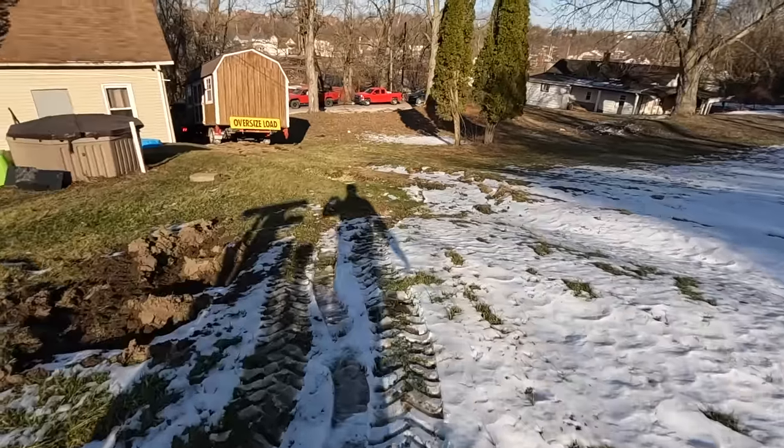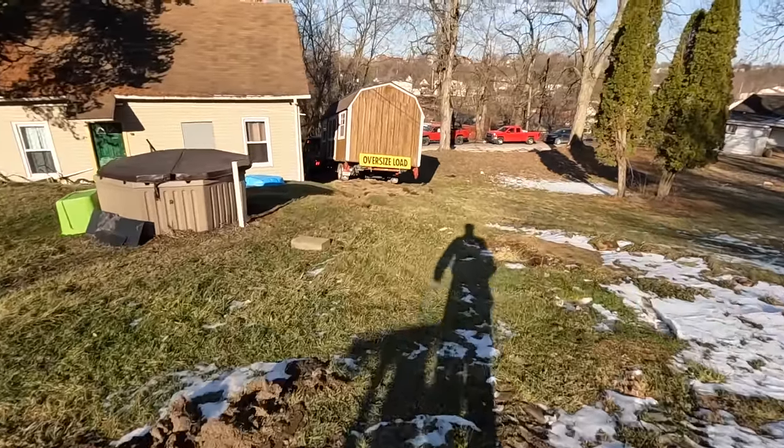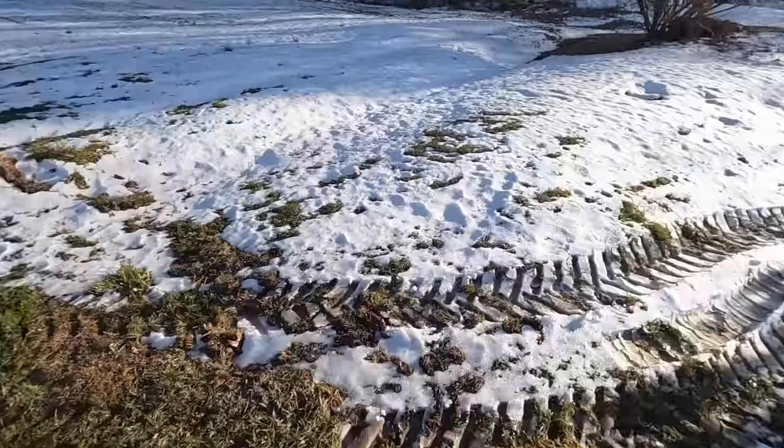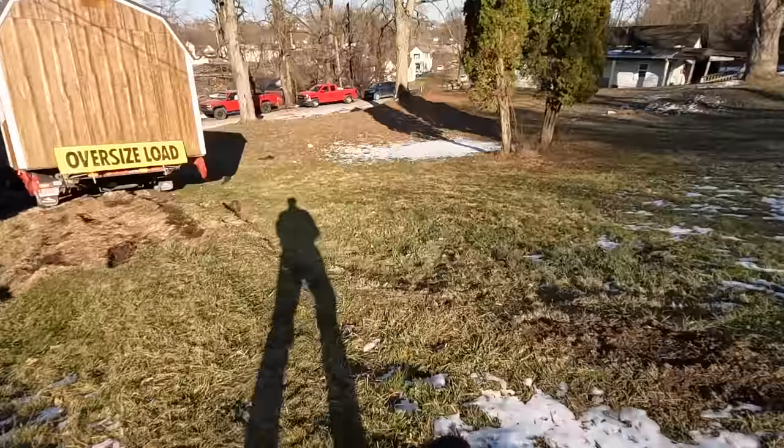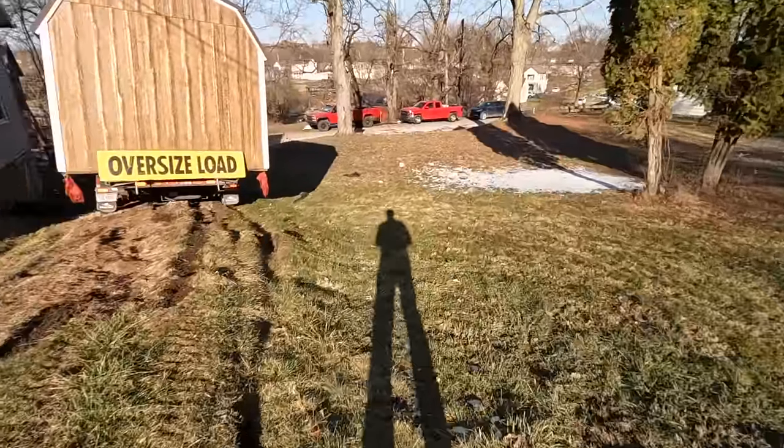He means right in this area somewhere. I hope this works.